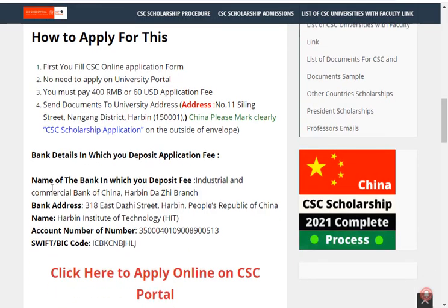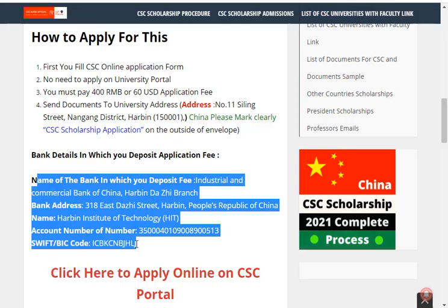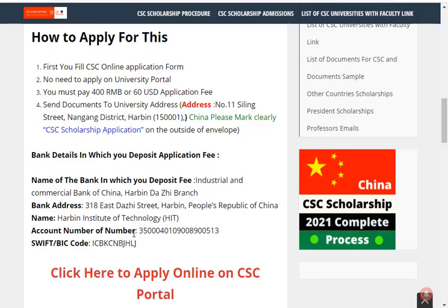Okay, bank detail. Here is the bank detail in which you deposit your fee. At that time my friends were studying there, I think 2 or 3 friends, so I asked my friend, he asked them, and one of his friends paid my fee. So you can do the same thing.